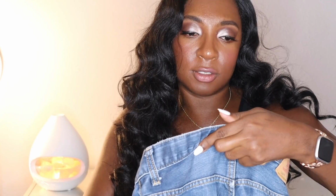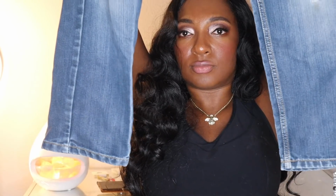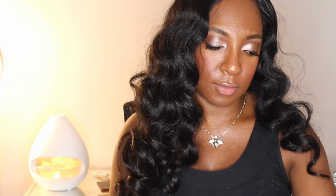Levi's. These are the 505 regular size 8 husky cropped pants. I don't know if I want to sell these myself or send them to ThredUp. Levi's have definitely made a revival. I'm thinking of doing a Levi's bolo video, because if you didn't know, Levi's have always been popular, right? But they've had a revival where they're super trendy right now, especially specific styles. So I was thinking about doing a video on bolos to look out for.